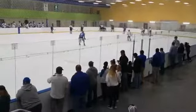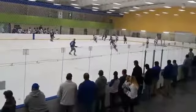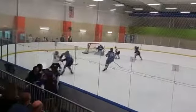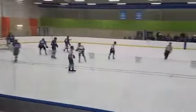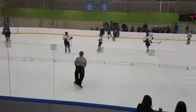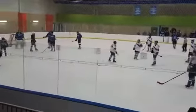We got it trapped in the corner with 43 seconds to go in the first period. Lindsay wasn't able to stop it at the blue line. He comes up with it. Way to go, Tane Wilson. 4 seconds to go in the first period.